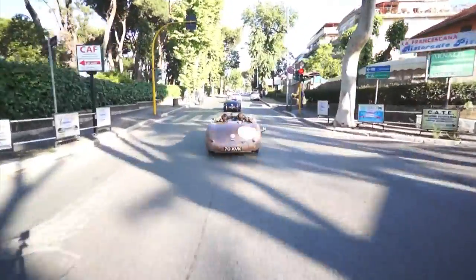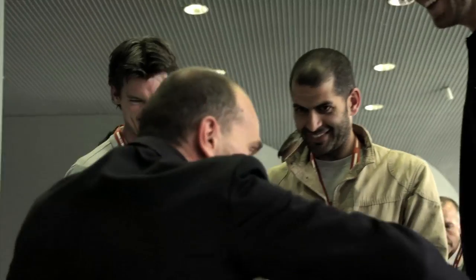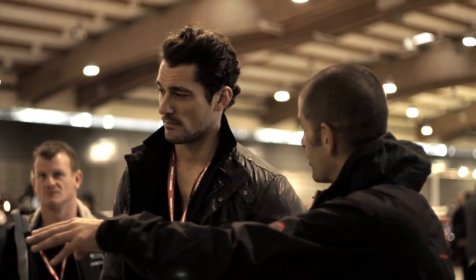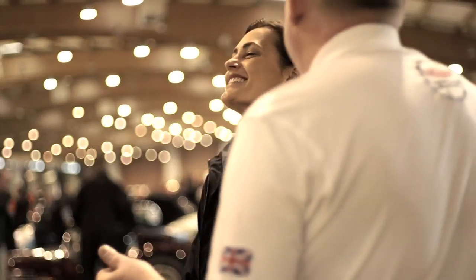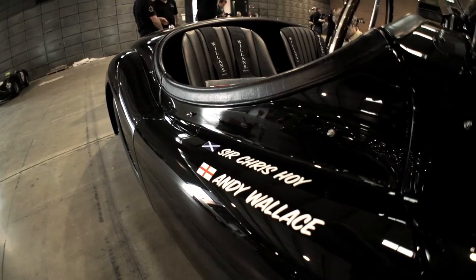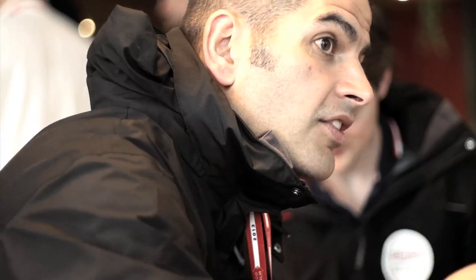The Jaguar team is basically a load of celebs and me. Model David Gandy has every woman in a 2-mile radius giggling. Yasmin Le Bon loves her driving. Andy Wallace won Le Mans in a Jag and is a complete legend. Sir Chris Hoy is a hopeless petrol head, and I'm told that Daniel Day-Lewis is quite handy at something called acting. Strangely, myself and Al aren't asked for many interviews.